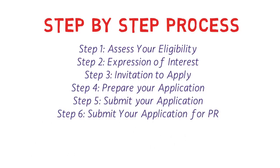Now about the first step, of course you should decide whether you're eligible or not. If you're eligible in the Express Entry system, it would mean that you would be eligible for this PNP program as well. So if you've created a profile and it says that your profile is active and you're eligible, you are eligible for this program as well. Once you're able to assess your eligibility, you should create your expression of interest, your EOI profile, on the official website of PEI. Then if your EOI gets shortlisted for an invitation, or an ITA, from PEI, you'll have up to 60 days from the date of invitation to complete the online application form.